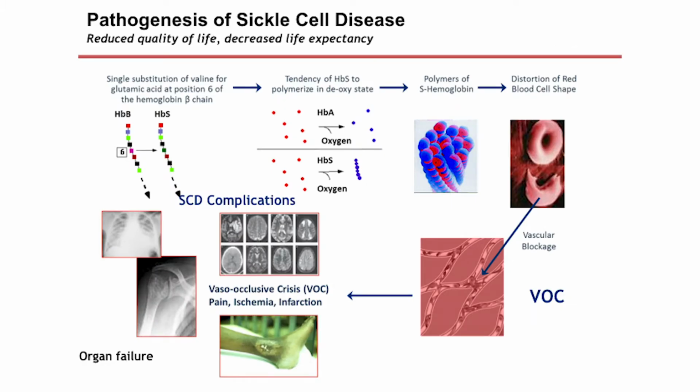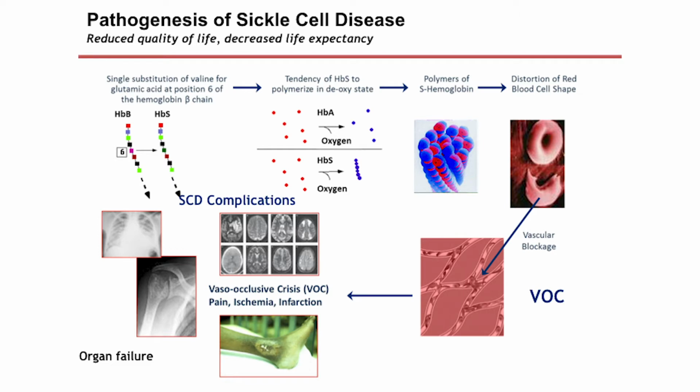So sickle cell disease is caused by a single point amino acid change at glutamic acid position 6 in the hemoglobin molecule. And what this does under conditions of hypoxia, it causes the globin chains to polymerize. And this forms the long fibrils, and what this results in is changes in the cell membrane. And that's what gets the typical sickle cell that you see and how it describes the disease.